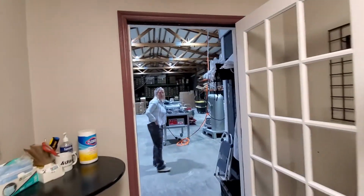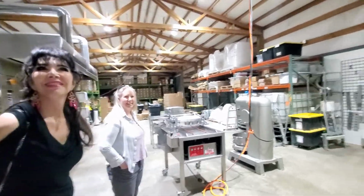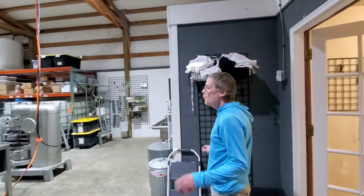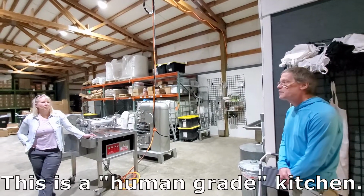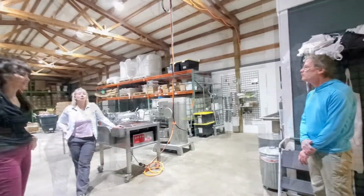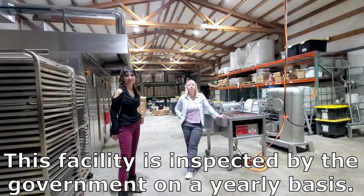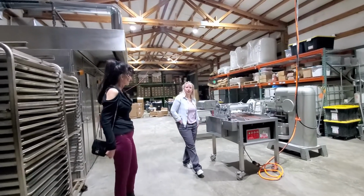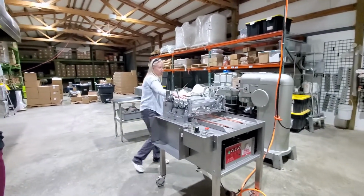All right, so this is the entrance to the manufacturing facility itself. Wow, this is pretty big. And it's human grade. From the get-go, we wanted our treats to not be classified as feed, but to keep to a higher standard. So this is a full human grade kitchen. We are inspected by the Washington State Department of Agriculture, where all the dog treat and dog food manufacturers have to be inspected. Got it. So usually on a yearly basis. Yearly? Mm-hmm.